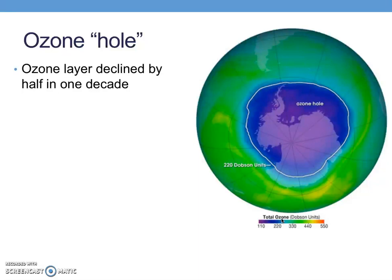Scientists realized pretty quickly that there was a rapidly increasing hole in the ozone layer, and it was largest over the Antarctic. They saw that the ozone layer declined by half in a single decade. And so that really alarmed them. Knowing that the ozone layer was important, that really alarmed them, and it led to pretty rapid action.